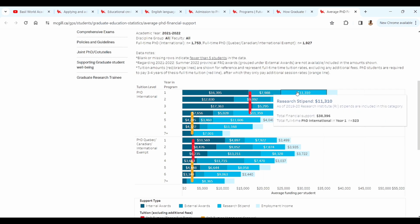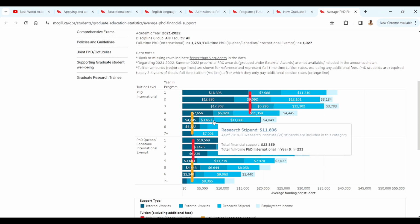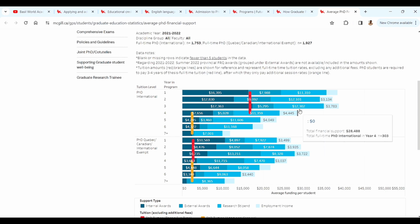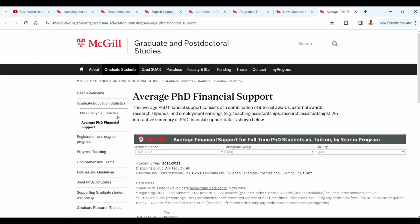Then this one is other research awards for a PhD international student. You can also hover around. You see 37, 38, 28. So they offer you stipends throughout the course of your program. This is very interesting to know, so check that out and find out what best suits you. Write to the program coordinators and find out the program specific requirements and other things that you also need to know about.